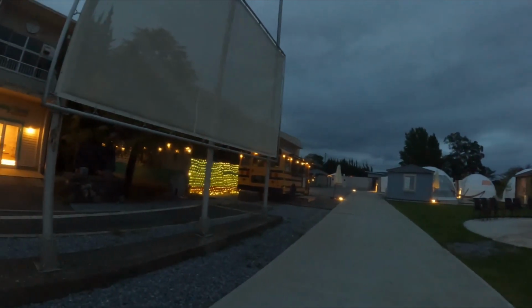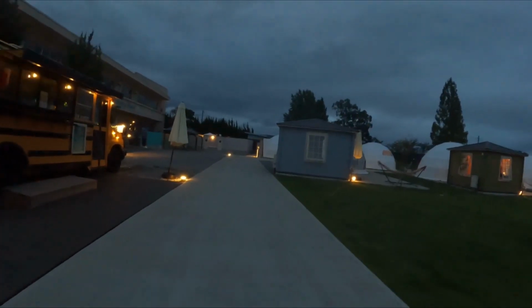When I got there, it was dinner time. The air was filled with a barbecue smell. Everyone was in the tent preparing dinner.